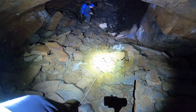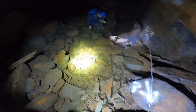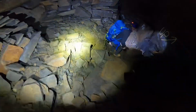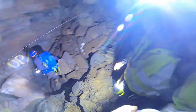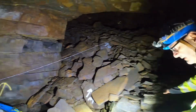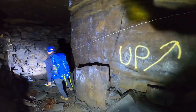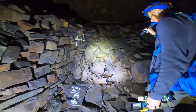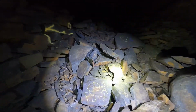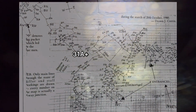So the white line definitely is giving us the way. Obviously, we had to deviate from the white line a bit, following the roadway. But we clearly know that the main haulage way, the main roadway, is pointing the way back. And we have found the next marker that is telling us we're on the right tracks. And this is 31A plus. That's where we are right now. So it looks like we're on the right direction.